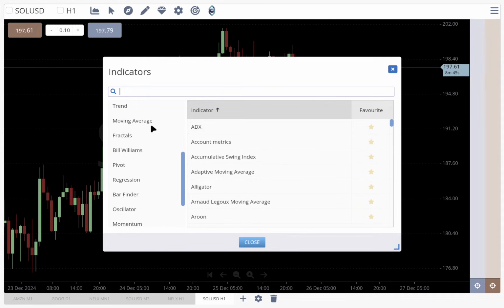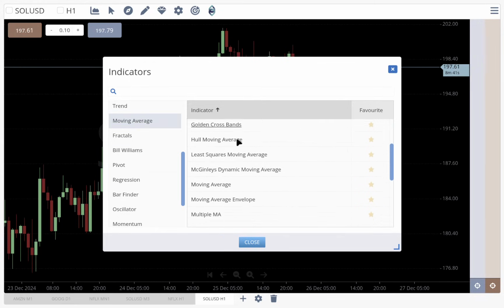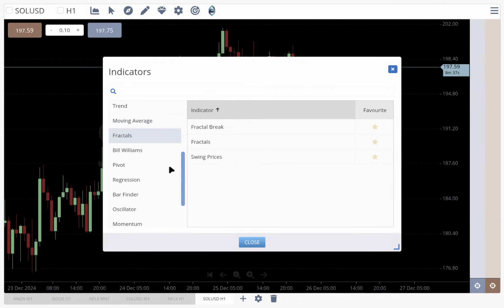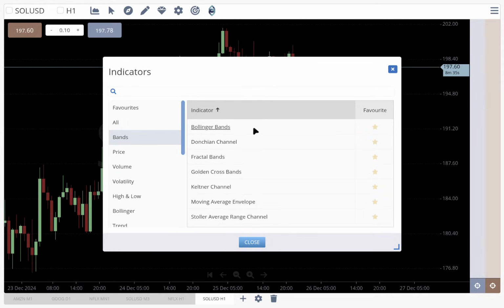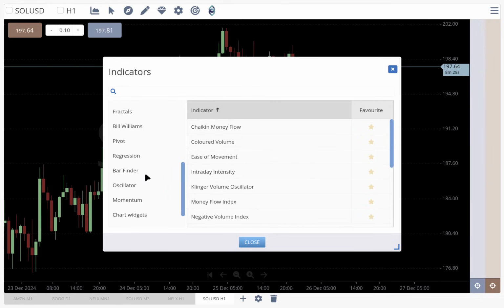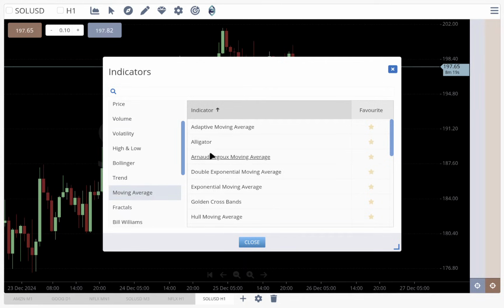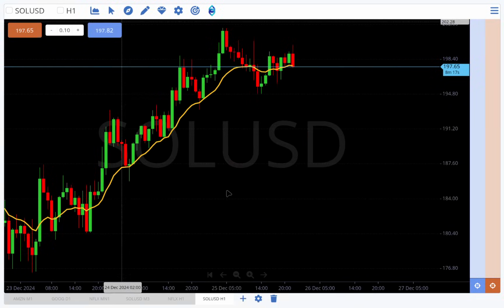I'm going to show you something simple. Let's add a moving average. So you can go to the moving average and look, they have different types of moving averages. So if you go to the fractals, they got different types of fractals. That's what I'm saying. Like with the bands, they got different types of bands. Okay. Volume, they got different types of volumes. So I'm going to just show you something I use when I trade. Well, let me just add an indicator on there. Let's just do that. So I'm going to add a moving average, exponential moving average. Okay, it's added on there.